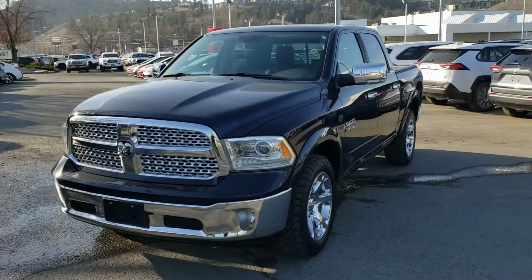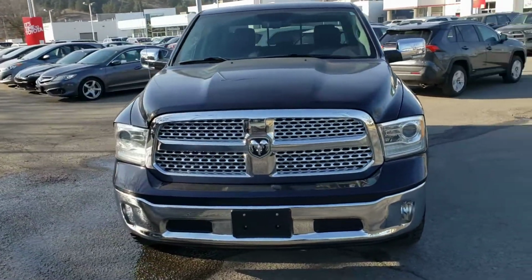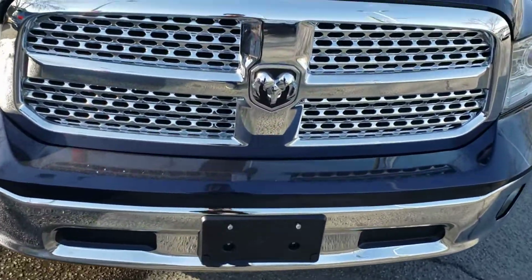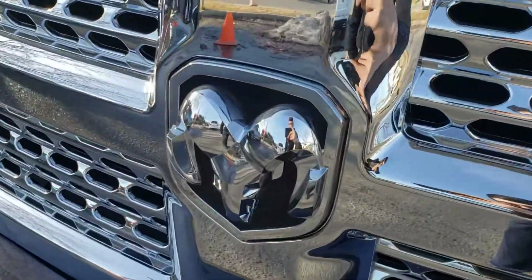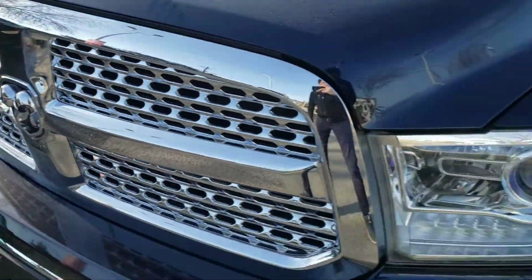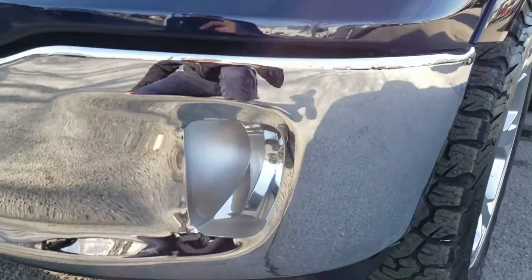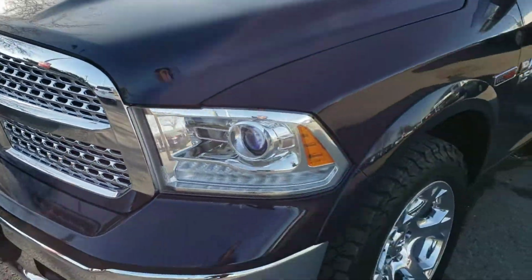Starting in the front with some of the notable exterior features, this truck has lots of chrome accents, and it all starts up front with that great chrome bumper as well as the massive chrome grille with that nice Ram in the center there. You've also got the really nice projector beam headlights, and just below there you've also got the fog lamps for some additional style and utility.